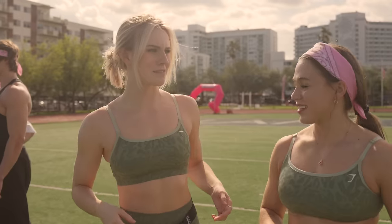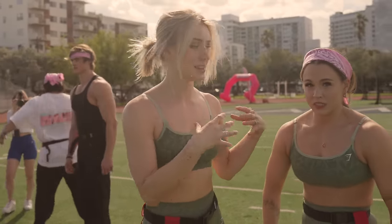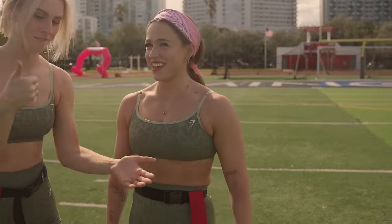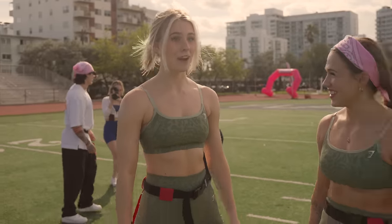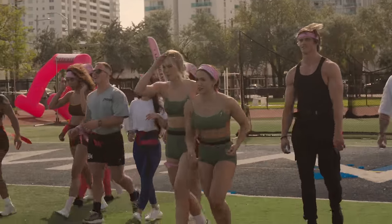Okay. So Joy, we're doing flag football. No, flag football. Capture the flag. We are gonna attack. Us two are gonna target one person and we're gonna get that flag. Yeah. It has begun.